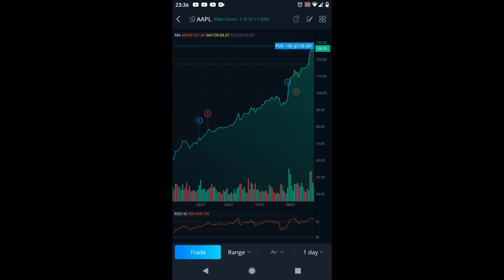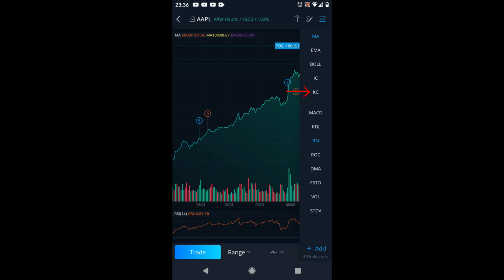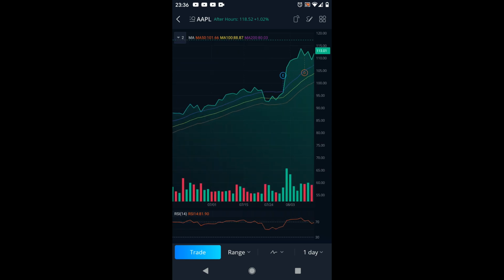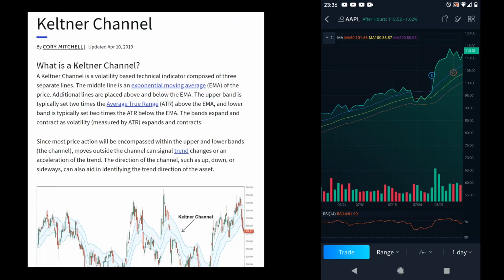And anyways, that's one of the indicators that you guys can use. The other indicator that I recommend is called the KC, or Keltner's channel. So if we go over here to indicators and enable KC, if you don't see it, you'll have to go to the add and then add it. But what you'll see here is three lines. Let me pull up the definition for you guys. So, Keltner's channel.